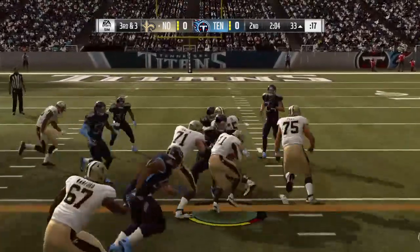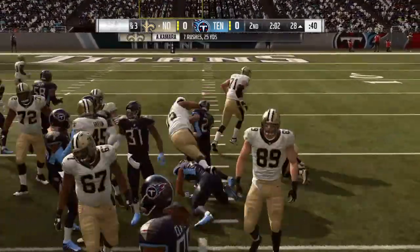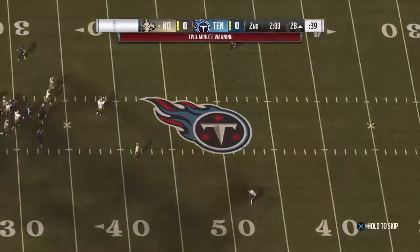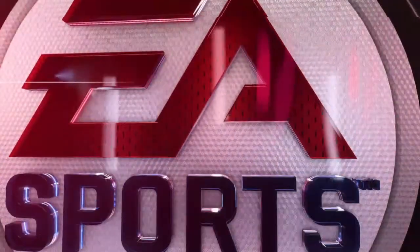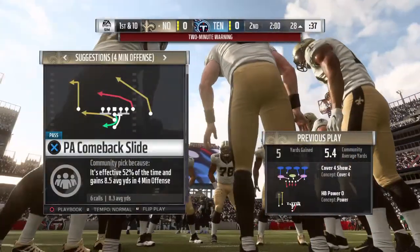On third down, here's Kamara. And he's got the first as they'll bring him down at the 28-yard line. 5 yards is the pickup there as that extends this drive.